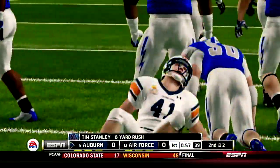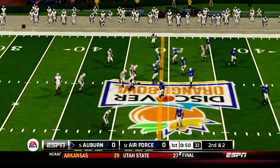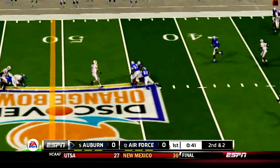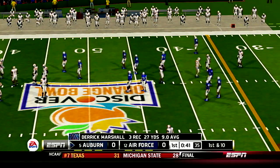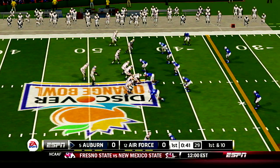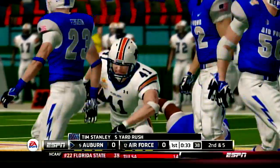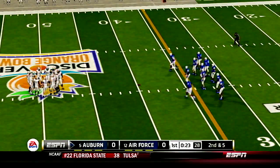Makes it to the 47. That's good for a gain of 8 yards. That makes it 2nd and 2. And he's tackled right away. They'll keep it on the ground again. Runs it right. Nice pickup. That's good for a gain of 5 yards. That brings him 2nd and 5.